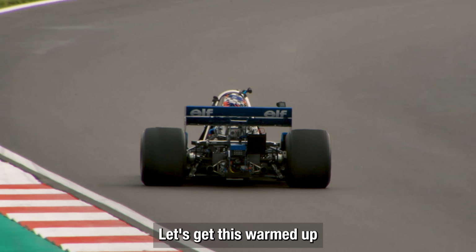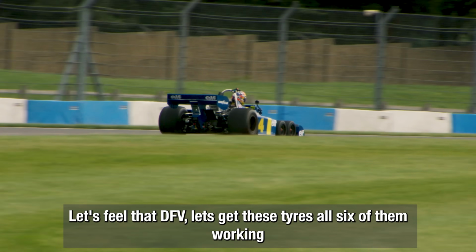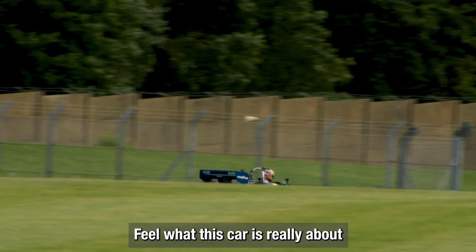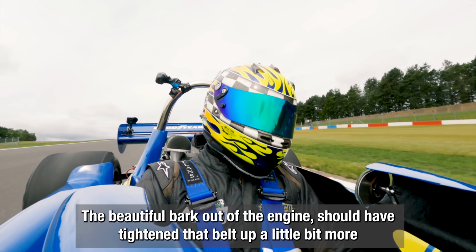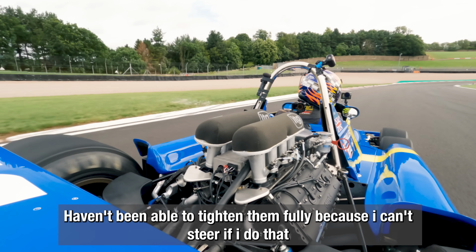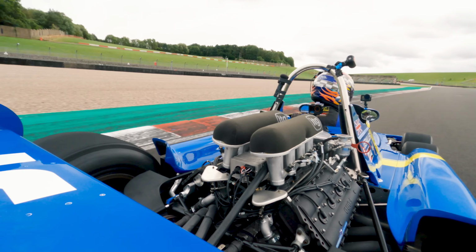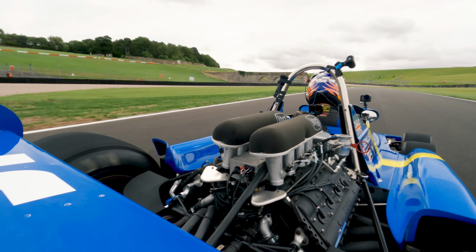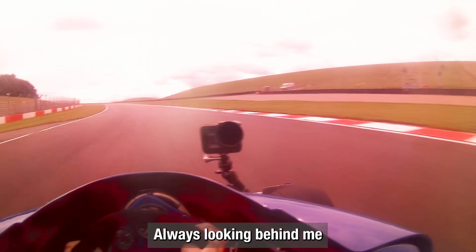Let's get this warmed up. Let's feel that DFV. Let's get these tyres, all 6 of them, working. Feel what this car is really about. The beautiful bark out of the engine. I'm going to tighten that belt a bit more. I haven't been able to tighten it fully because I can't steer if I do that. I feel like I'm riding a motorbike.